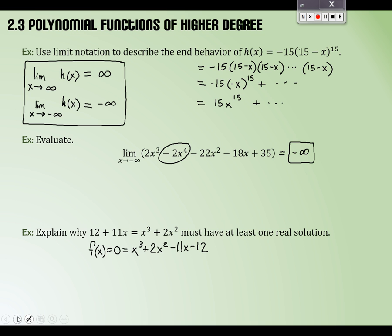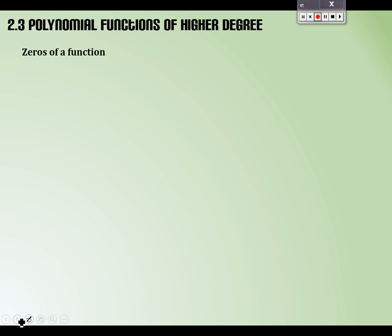You could talk about the end behavior. It's not true for a fourth degree polynomial, but it would be for a third degree. Speaking of zeros, let's talk about zeros.